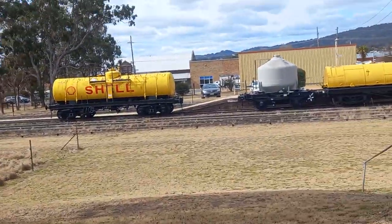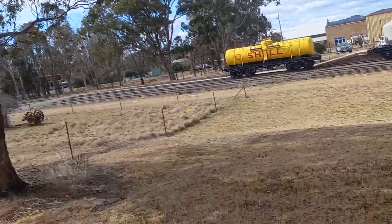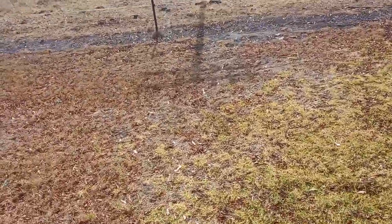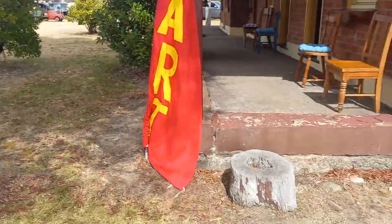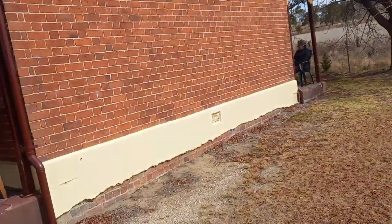I'm up here at Tenterfield Railway Station, and we've got the artists called the Borderline, because the New South Wales Queensland border's up there, and it's a Borderline Artists Club Society. And I'll tell you about that more in a moment.